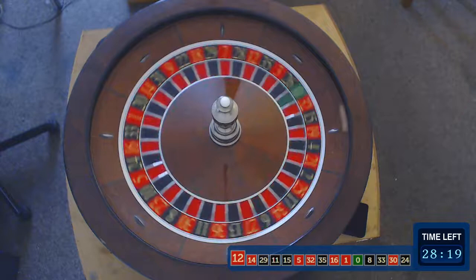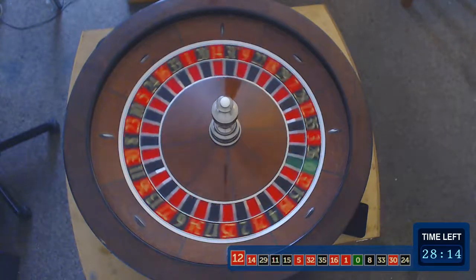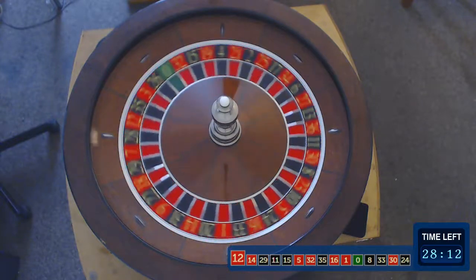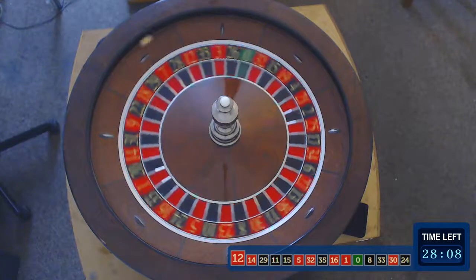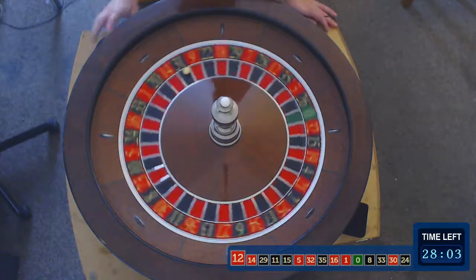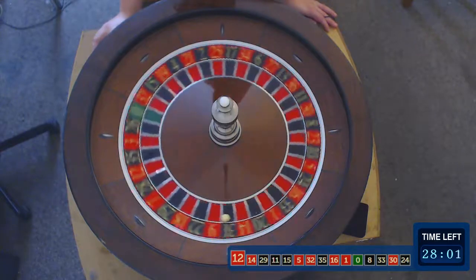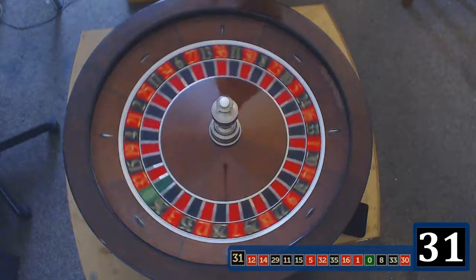However, that ball isn't magnetic, the wheel isn't magnetic. The spinner isn't standing next to the table, pressing a button to say, oh dear, that's a heavily covered number, make it jump out. The ball carries a lot of energy as it falls, and we're into number 31, another debutant. 31, it's black, it's odd, it's high, third dozen, first column, orphan section of the wheel.